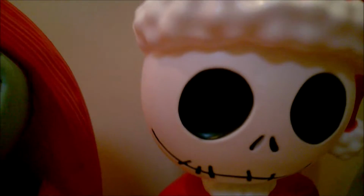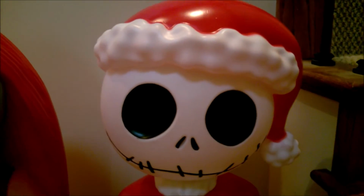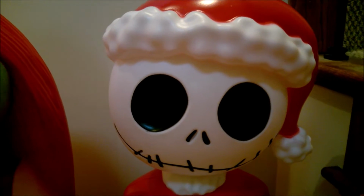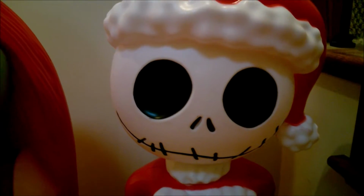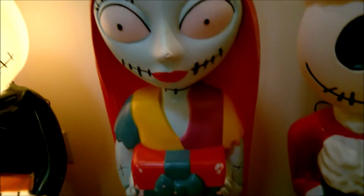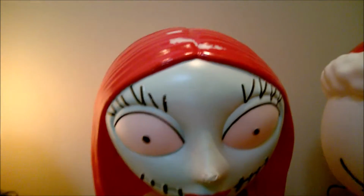Some of them have major imperfections, which would deter me from buying that specific one. We once saw a Sally at a Walmart, but her nose was caved in, so I didn't buy that one. I went to the secondary market and got a better one. So anyway, here's the Sally, the Christmas one.